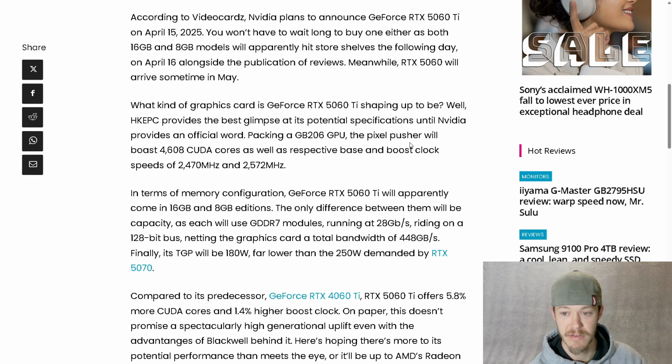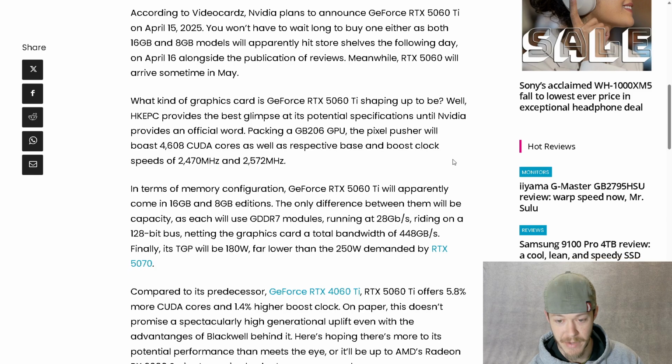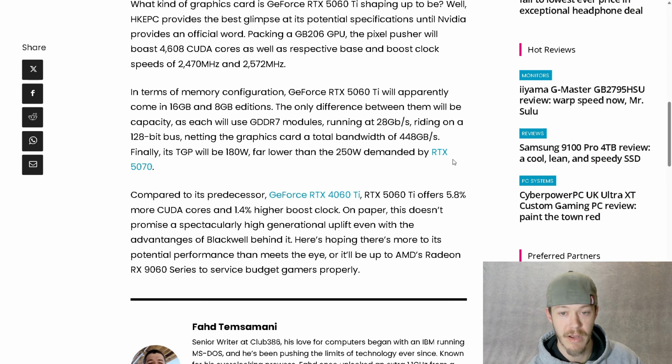What kind of graphics card is the RTX 5060 Ti shaping up to be? Well, HKEPC provides the best glimpse at its potential specifications until NVIDIA provides an official word. Packing a GB206 GPU, the pixel pusher will boast 4,608 CUDA cores as well as respective base and boost clock speeds of 2470 megahertz and 2572 megahertz. So just over 2.4 gigahertz and almost reaching 2.6 gigahertz respectively.